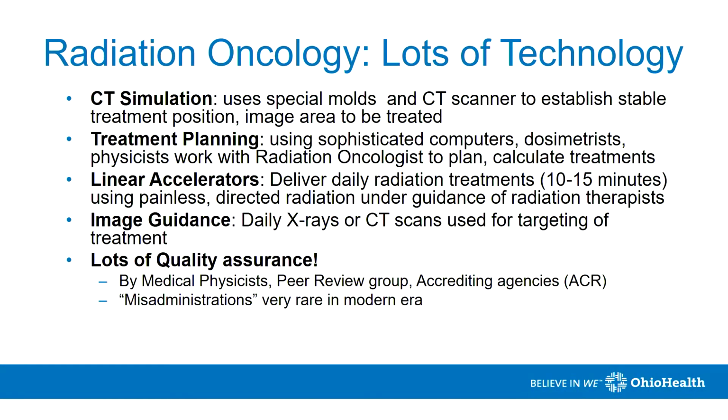In the modern era, misadministrations of radiation or mistreatments are extremely rare. It's not uncommon that a busy treatment facility, which delivers thousands of treatments per year, can go many years without a single misadministration.